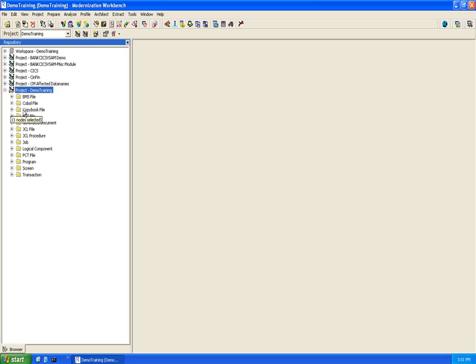You can see the individual file types in demo training such as BMS maps, COBOL files, copybooks, and so on. This shows the types of files that were parsed and analyzed during the initial load of the source code into the repository. From this automated analysis, we would get an understanding of what exists in our applications and a breakdown of the different types of information as we see here and how it is spread out across our applications, including various relationships and dependencies.